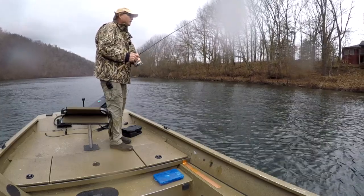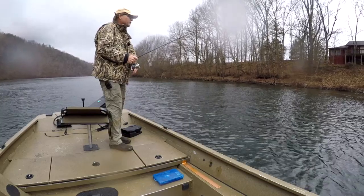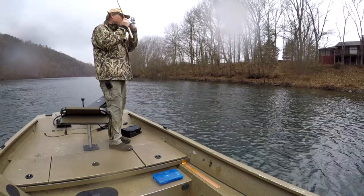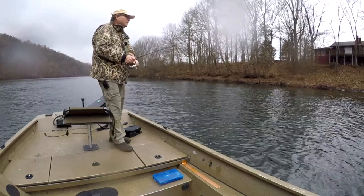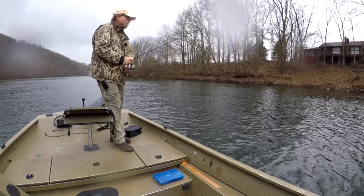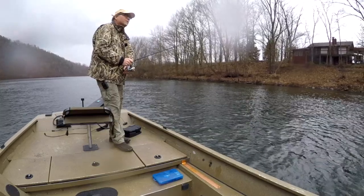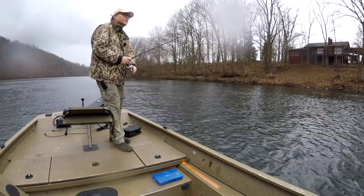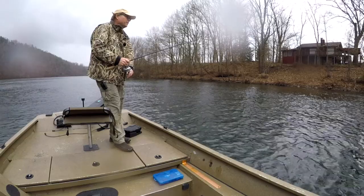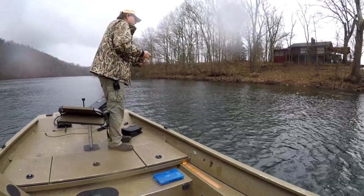I'm just about down to the resort. This spot just above the docks was real good yesterday. I caught a lot of fish. I missed 2. Now the wind's switched and it's coming out of the northwest, it looks like, or out of the north. It's blowing me upstream. Got one more cast before the dock.